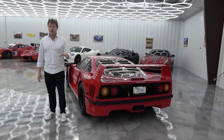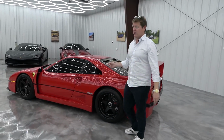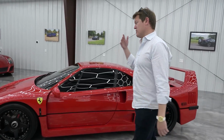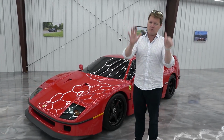So this is an original US spec example. That means you have the black that runs across the back. It actually has a touch more power from the 2.9 litre twin turbo V8, a touch more. It's up from 478 in the European cars to 484 in this. That's 471 brake horsepower, 477 brake horsepower. So we're talking 6 brake horsepower extra.